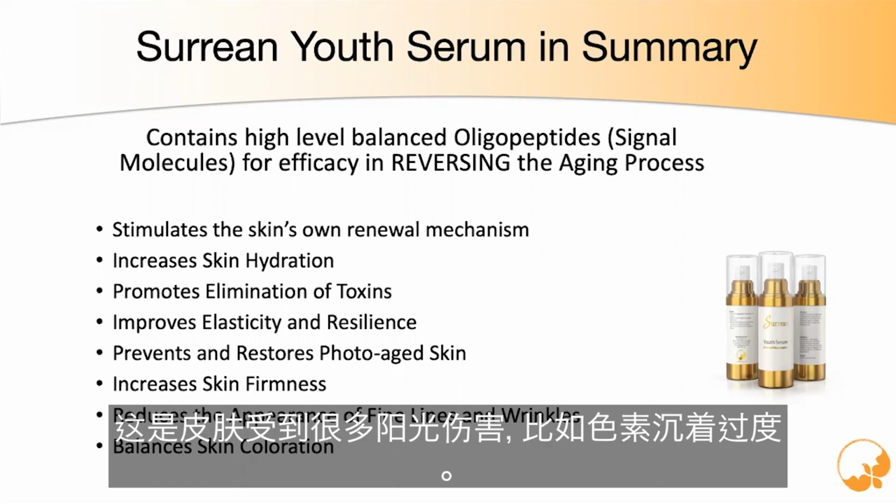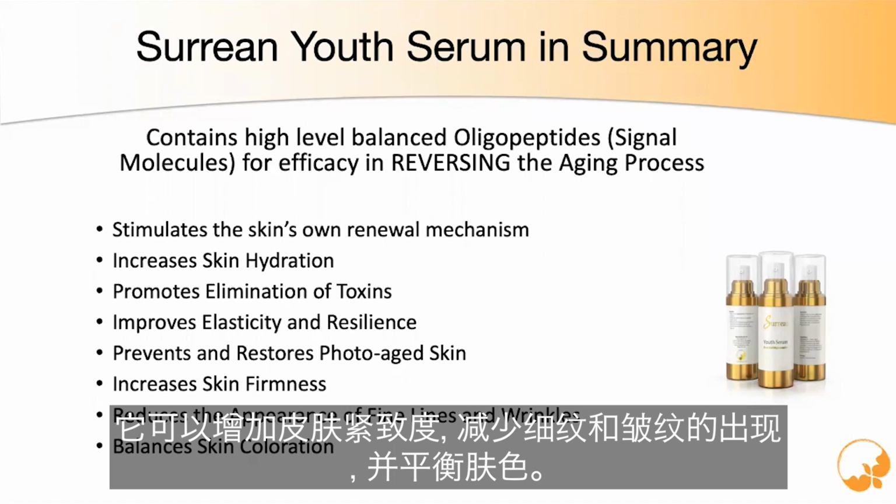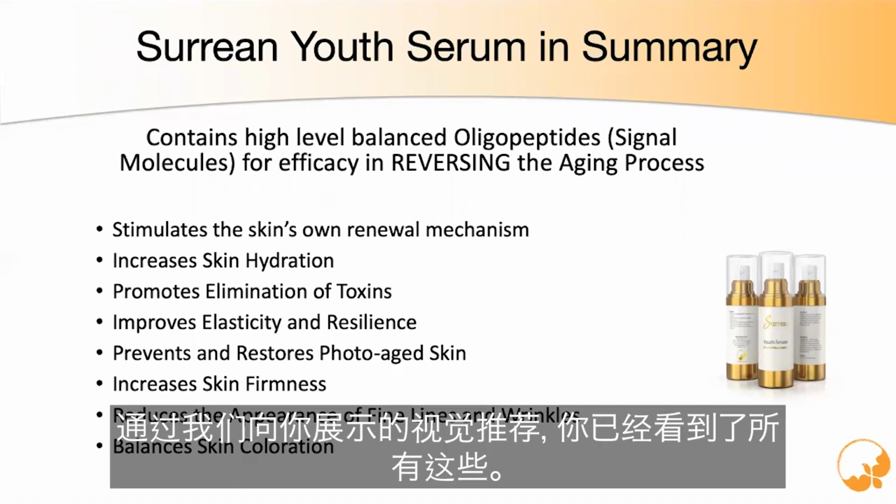And that's really lots of sun damage on the skin, you know, like hyperpigmentation. It increases the skin firmness. It reduces the appearance of fine lines and wrinkles. And it also balances skin coloration. And you saw all of that with the visual testimonials that we showed you.